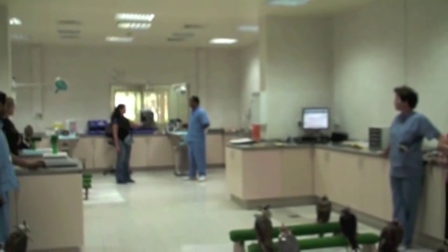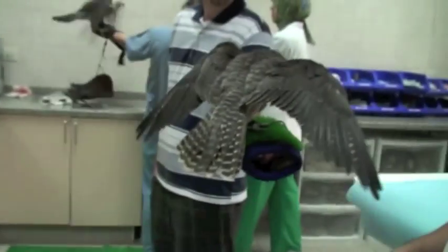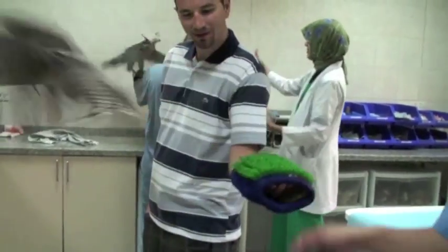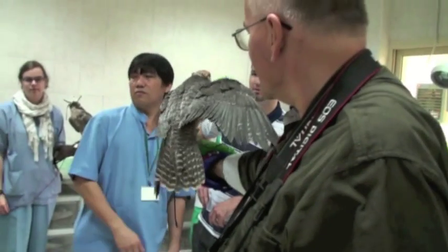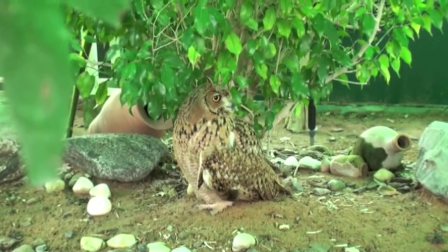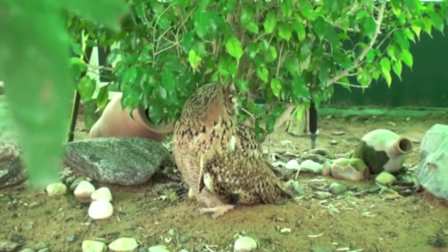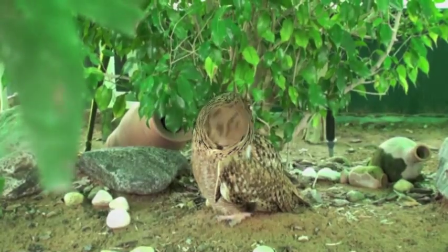Next we had the opportunity of being part of the free flight display, and here the bird is flying from the handler to Gideon a couple of times. John also had the opportunity to take part, and the bird here is a smaller bird of prey called a hobby. Although the visit was very interesting and informative, it would be nice if the falcons could fly free in their natural habitat. Before leaving, we saw a couple of injured desert eagle owls that were being rehabilitated.